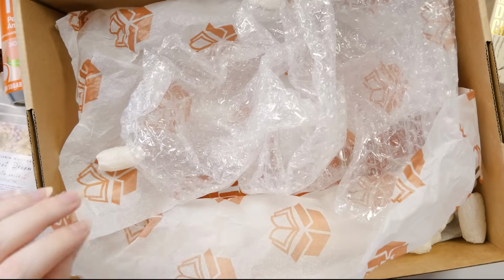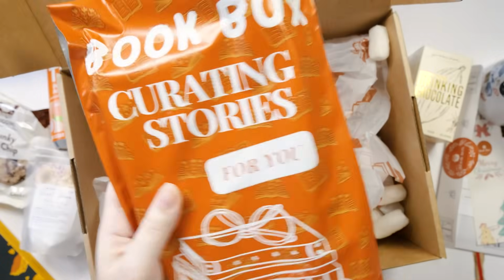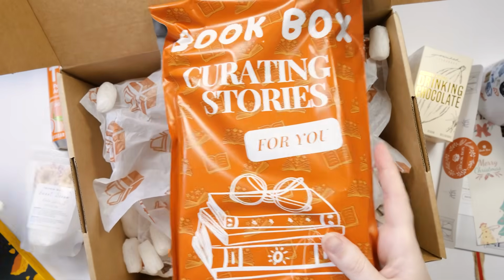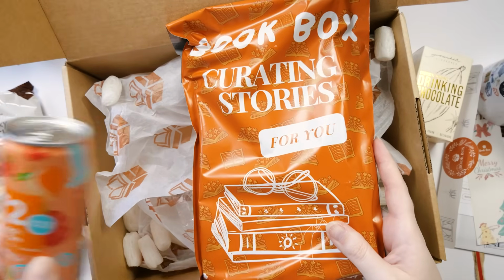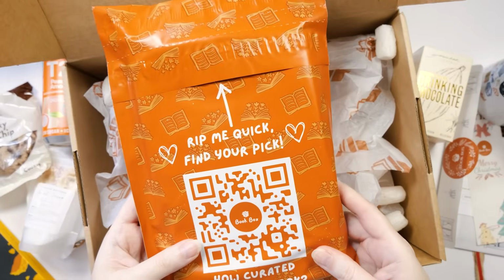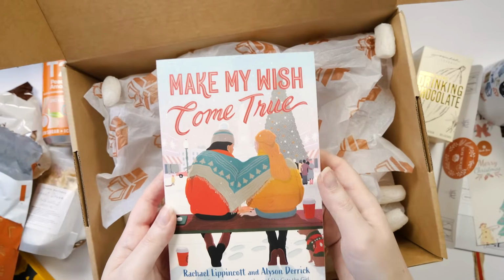That's lovely. And then I assume the bottom has the book, right? Or like a book, which is gonna be so strange for me. I'm really not usually a physical book girly, but I love that this is protected so that if anything in here had broken, burst, or leaked under pressure, the book would have been protected. I really appreciate that. Rip me quick, find your pick. Let's find out. What do we got? Oh, that's resealable. That's interesting. Oh, this looks cute. Make my wish come true.